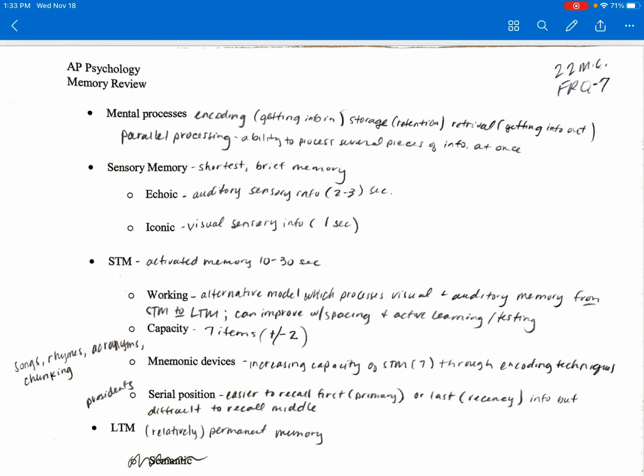So let's just start with the mental processes of memory. It's either through encoding, which is getting that information in, storage, which is the retention of that memory, or retrieval, getting that information out. And when we talk about memory, remember, these are the types of memory, really. So we can think of that memory model as the sensory memory is that encoding. The storage is really the short term to get it into long term. And then the retrieval is, once it's in long term, how do you get it back out?